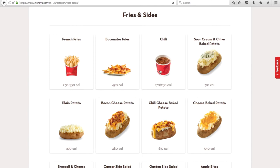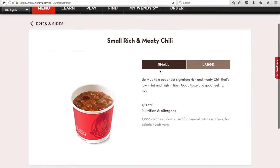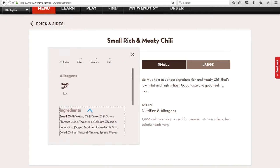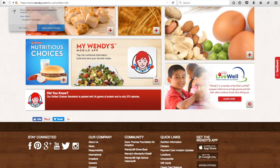And then the chili, okay? So the chili, I know I'm a big fan of the chili because it has a good amount of protein, and even though you see the 15 grams of protein, it's about. Let me bring up this other menu over here.